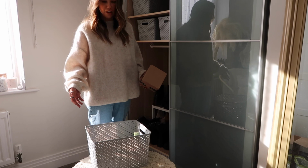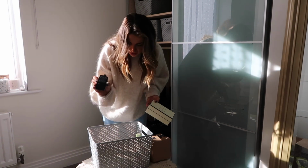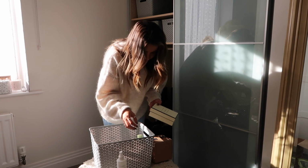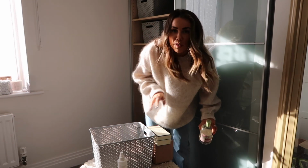This box has such random stuff in. We've got an empty Jo Malone box, that can obviously go. A hair thing that should be in the other one. We've got some bath salts that can go in the bathroom. A fake tan. And a gin. I'm not entirely sure what I thought this box was going to be.